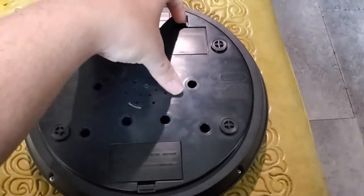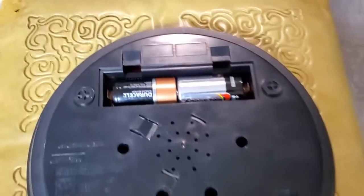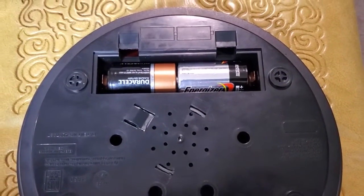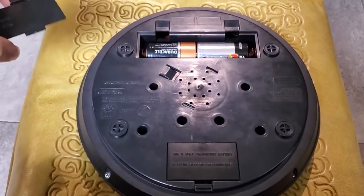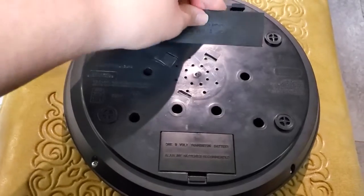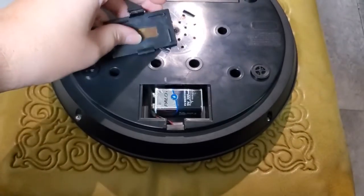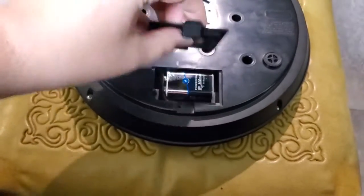But, let's see if I can do this with one hand. There's your 2 D-cell batteries for the lights and the speaker amplifier. The manual doesn't say anything about mixing brands, so I acted accordingly. And your 9-volt battery compartment, and it does work with rechargeables perfectly fine.